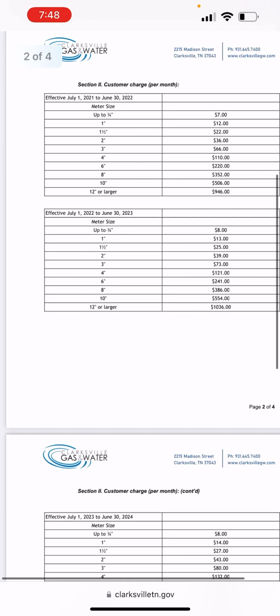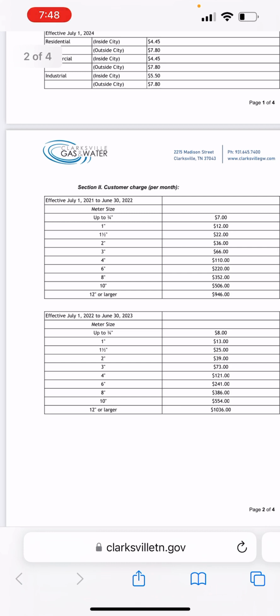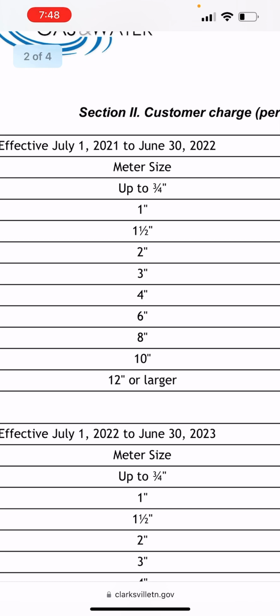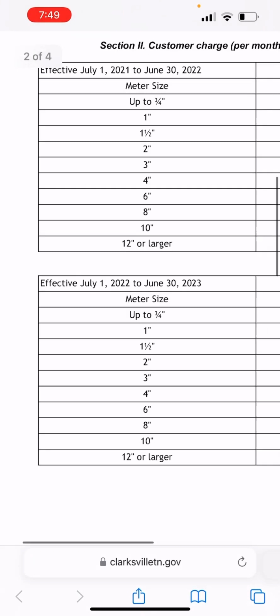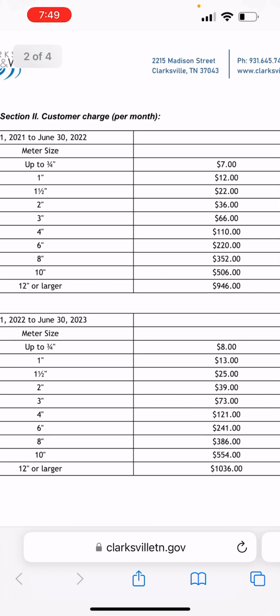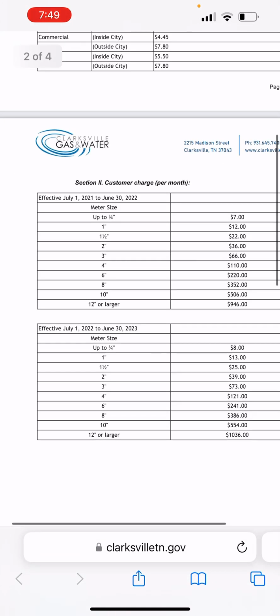So then you have to come down here, and here's what I'm talking about with that customer charge. Most of you are going to have a 3/4 inch meter to your home. Right here, meter size 3/4 inch, $8. So if you used 0 water for the month, it doesn't matter. There will be an $8 service charge on your bill for water usage. So remember, we're not even into sewer yet. This is just your water, then your water meter fee, which is $8 a month.